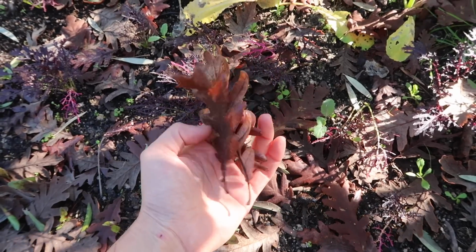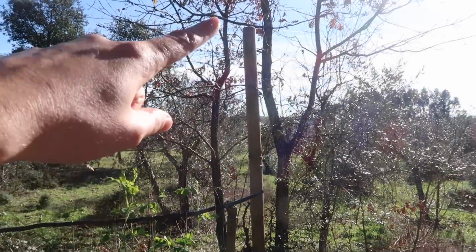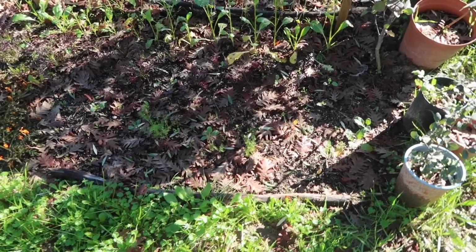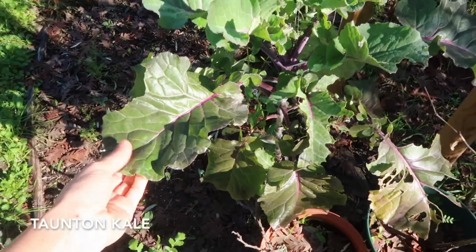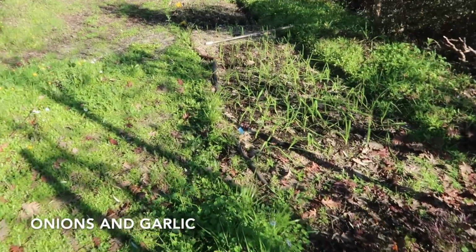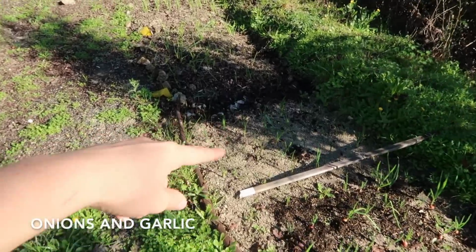Apparently oak leaves are not very good mulch at all. They can inhibit growth. We have a big oak tree here, so that's dropping all its leaves, so I'm going to come and clear out all these oak leaves from here. This is an amazing kale plant, Taunton kale it's called, absolutely beautiful. All of our onions that we've planted growing really well. I have a small garlic bed here.